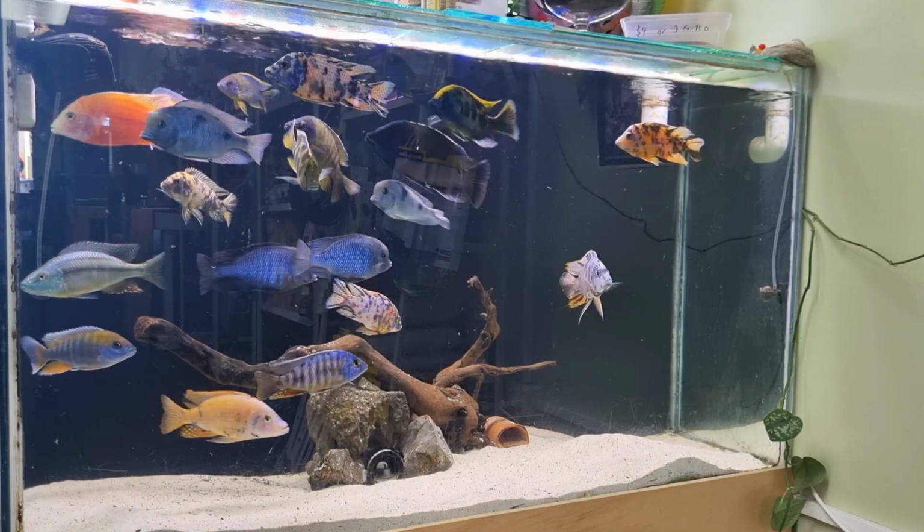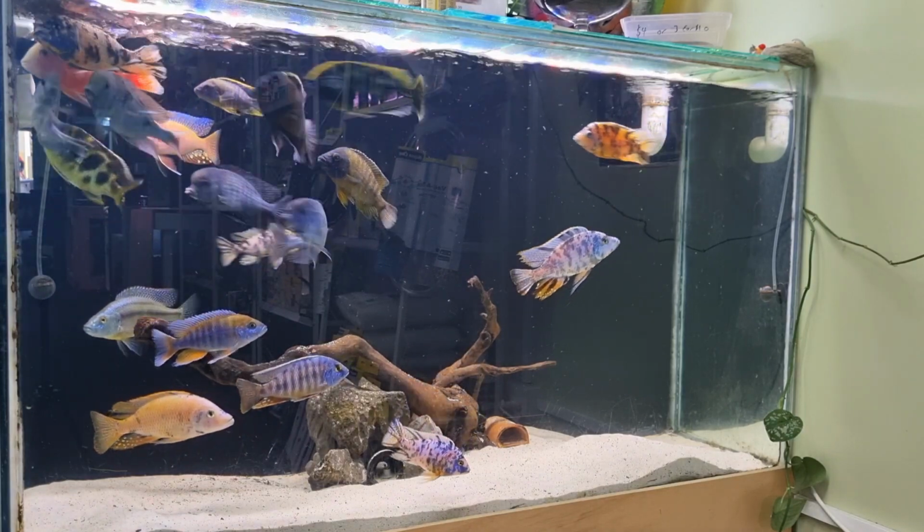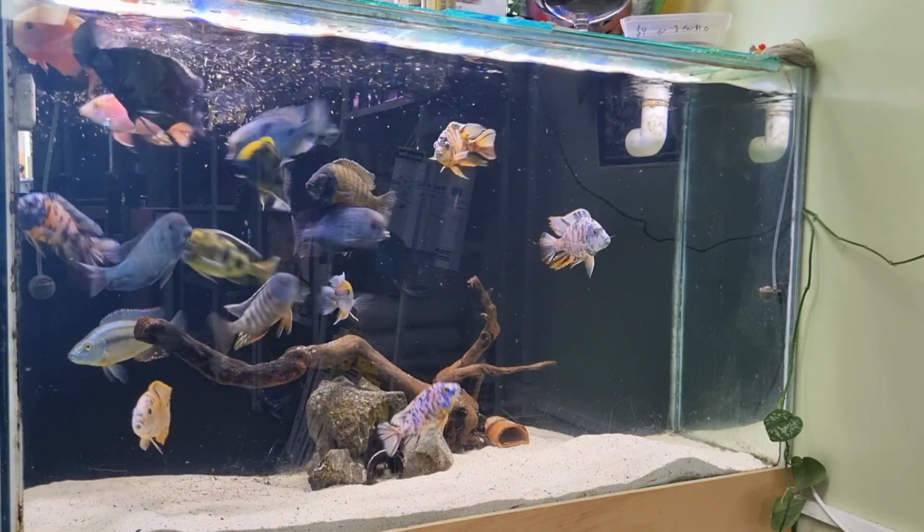So basically, I'm about to throw the food in. So yeah, here we go. Chuck it in. They have actually already been fed today, as well.